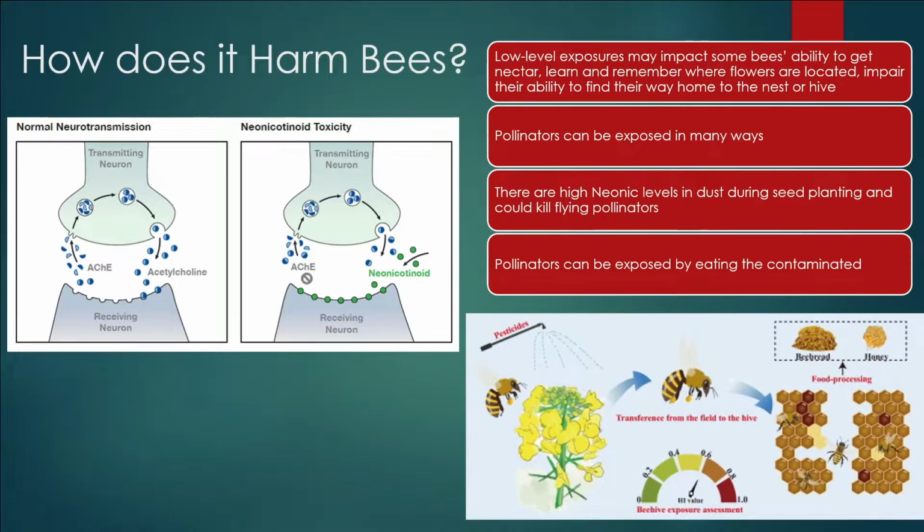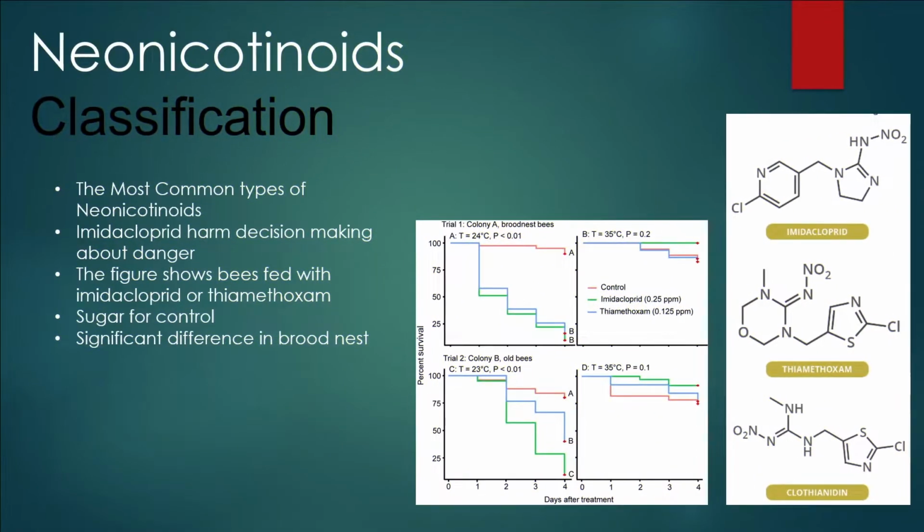Another issue is if a bee pollinates a flower and then goes back to its hive, then that means its whole entire colony is now infected. And if you look at the picture at the far right, these three are the most common neonics in the market as of right now. And a study by Michigan State University tested imidacloprid as well as thiamethoxam to see if they are impacting honeybees. And what they saw is that it does impact honeybees at lower temperatures.